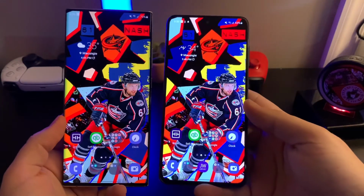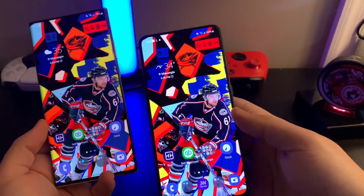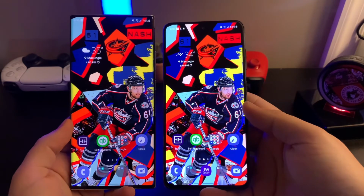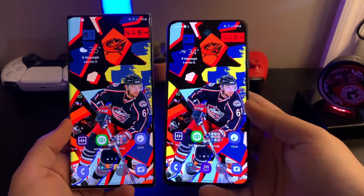I think Samsung's really killing it, and you really can't go wrong with their older phones, or the newer phones coming out, the S22 series, looking to be pretty awesome too. So we'll see. It's coming out in a couple days.